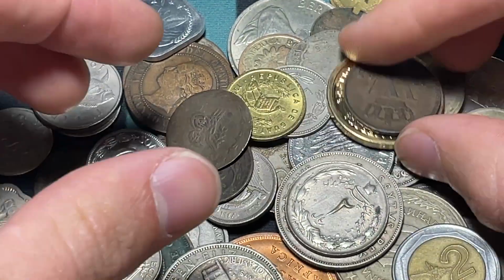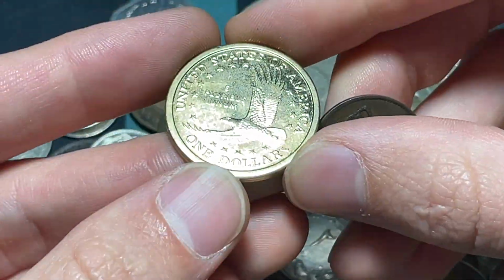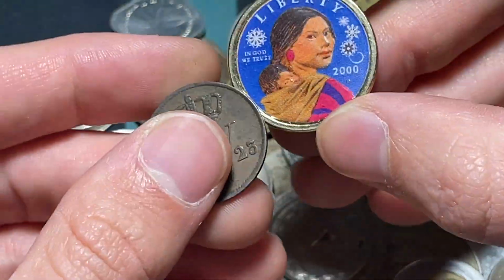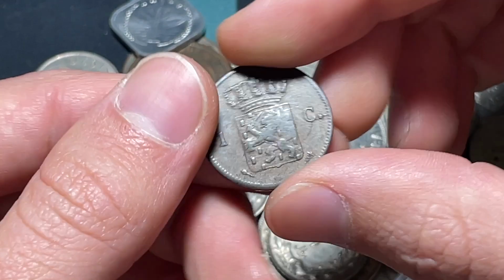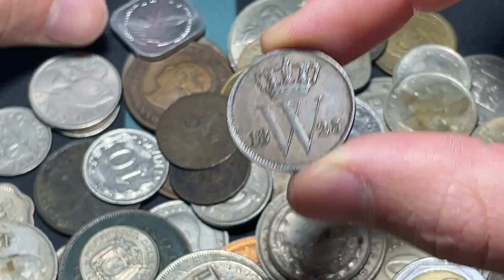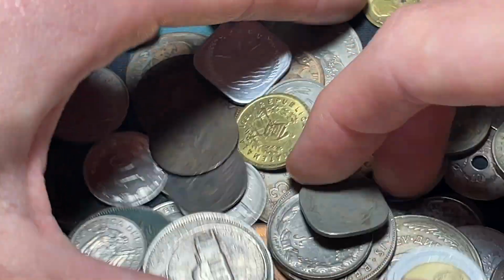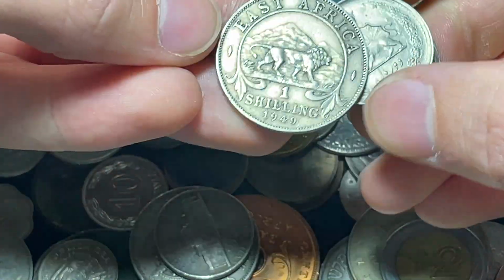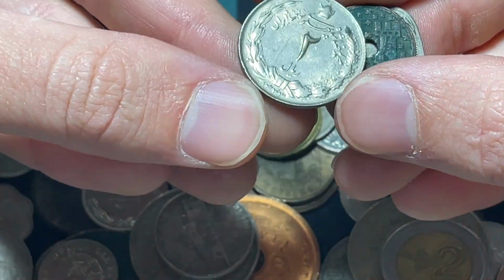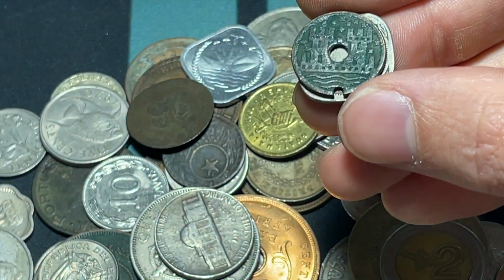Belgian coin. Wow, beautiful. Okay, that's just a regular, colorized Sacagawea $1. Hey, it's $1 back on what I paid for it. But an 1823 1 cent from, I don't know if that's Westphalia or some German state entity. 1949 East African 1 shilling is awesome. We've got an Iranian coin again.